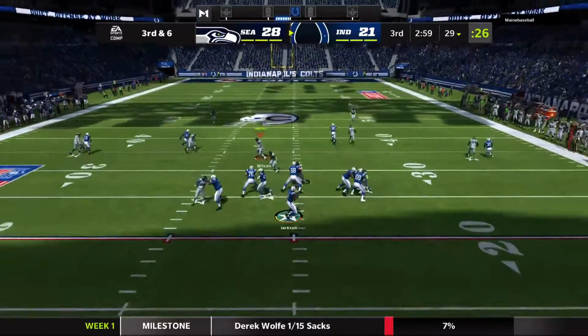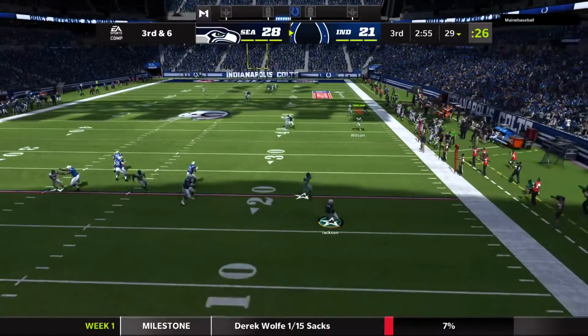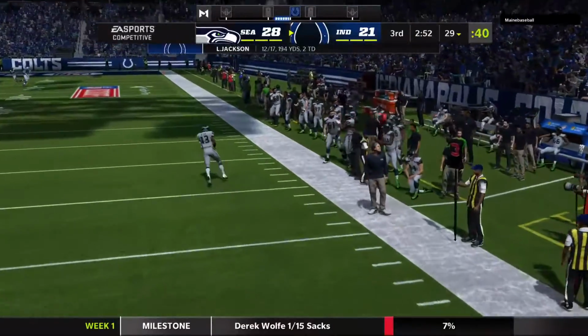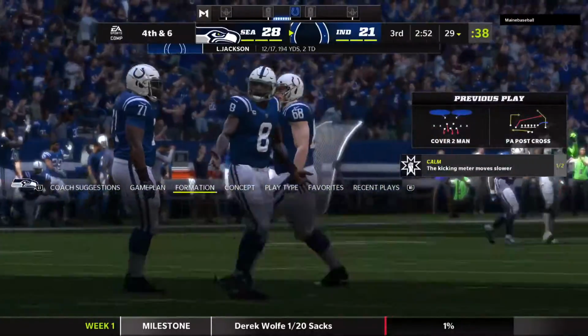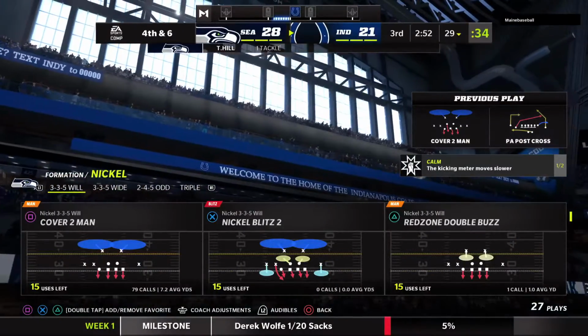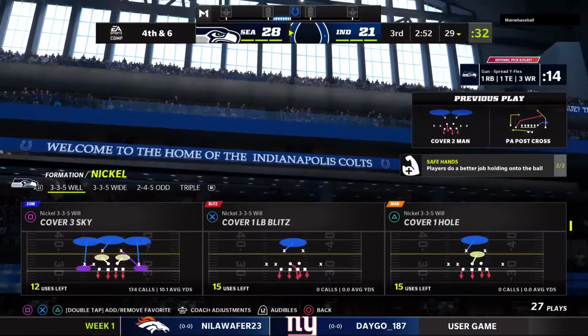They go play action now. Jackson. Now he's flushed out right, and he wisely will throw that one away. They went with the dime look that time on defense, just flooded the field with defensive backs, blanketed everyone, took away all the passing angles, thus the incompletion.